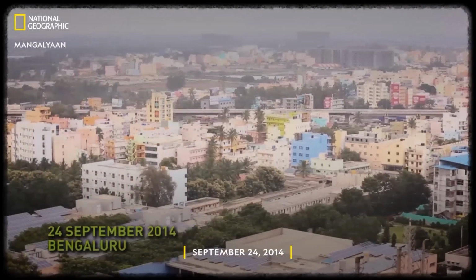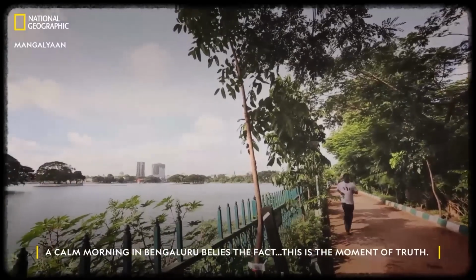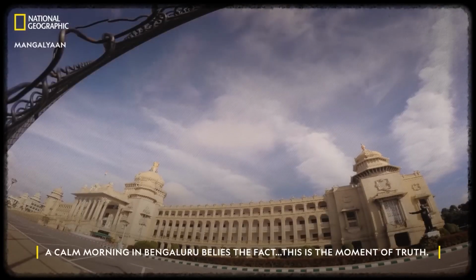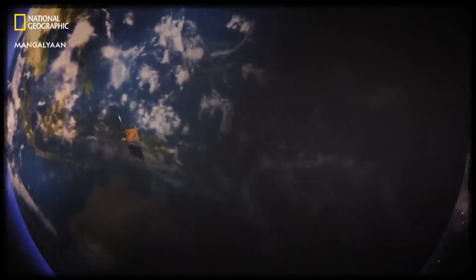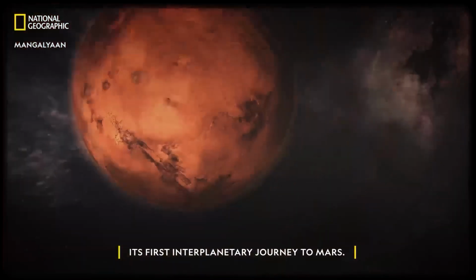September 24th, 2014. A calm morning in Bengaluru belies the fact this is the moment of truth for one of India's most daring missions. Its first interplanetary journey to Mars.